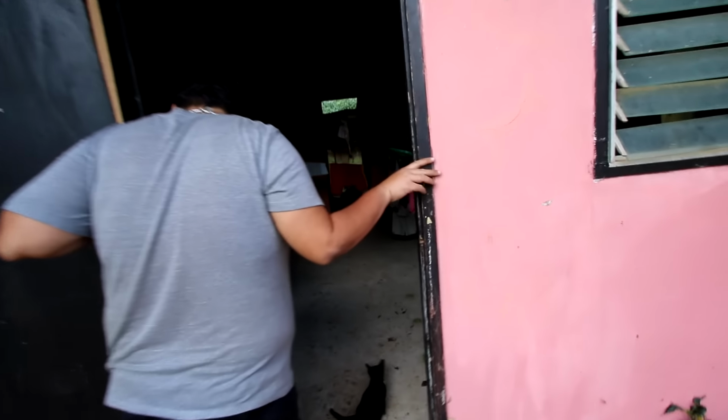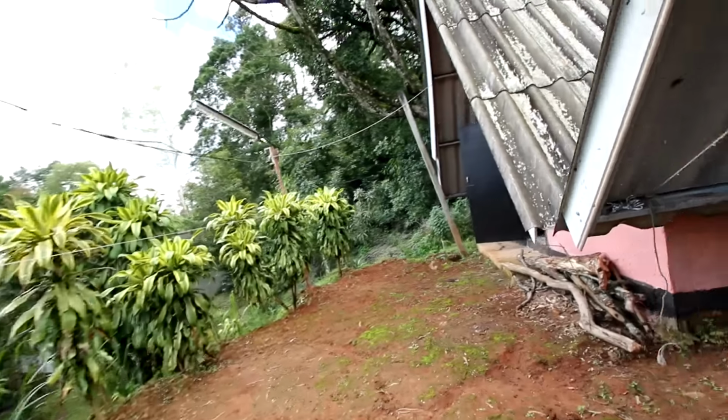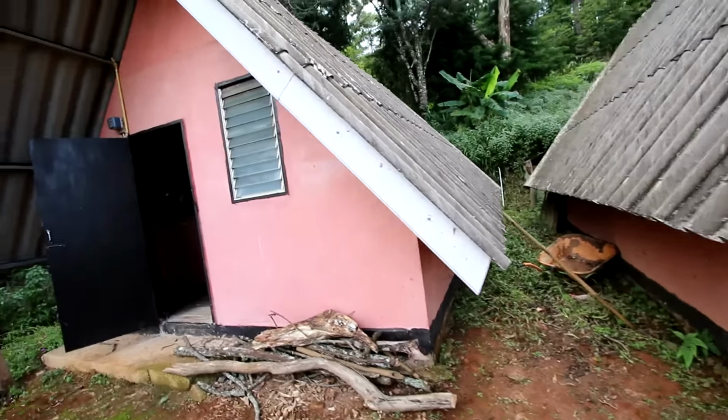But first they check the rooms for beetles, of course. You want to sleep here? No, in the other one, other place. And this house over here is the room where we stay. The light trap here.